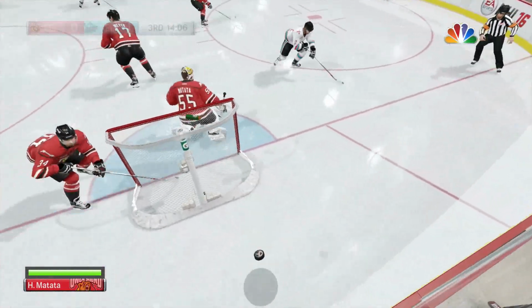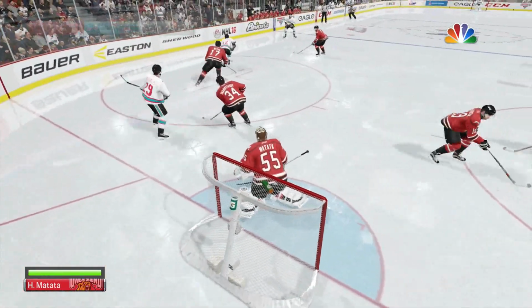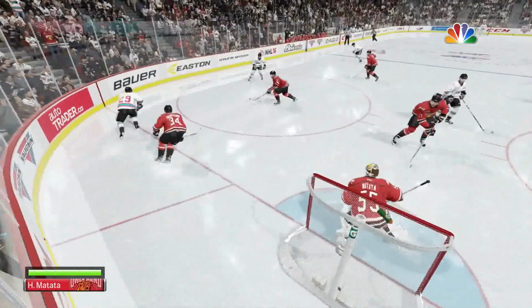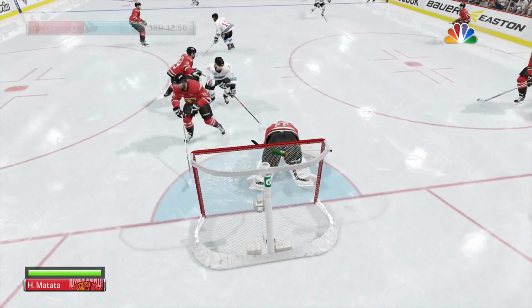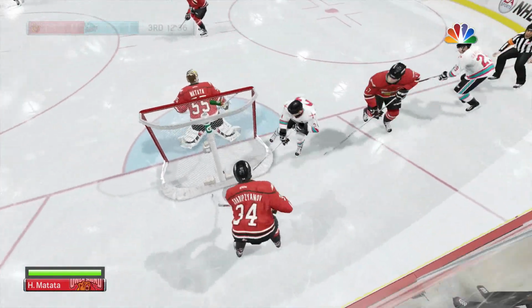No, we're good. Trying to go short side there on me. I'll stand up. Always want to stand up against computers. Oh. We're good, we're good, we're good. No problem. I think I got someone there, yeah. Probably not the greatest toss out by me.